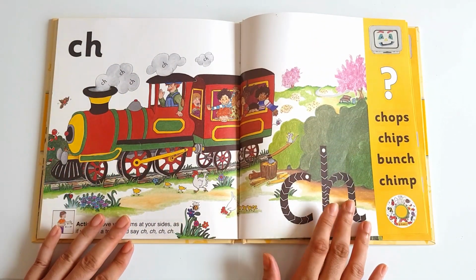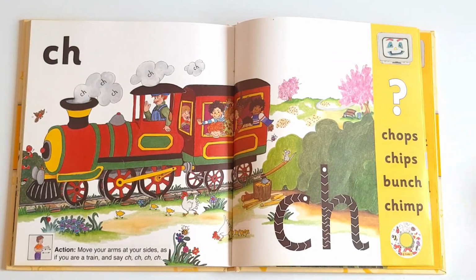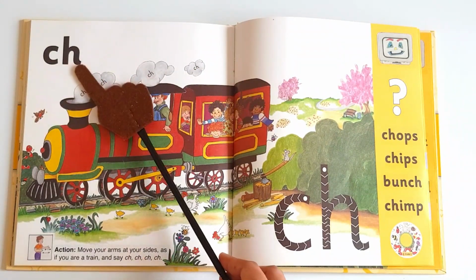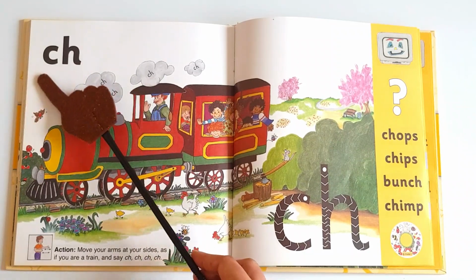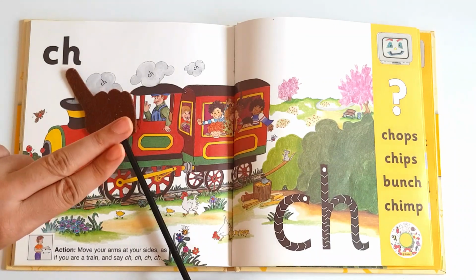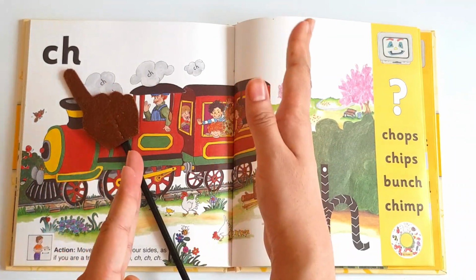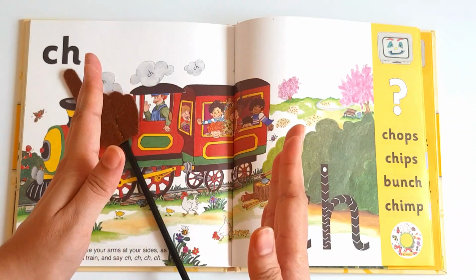So have you got any idea what our sound is today? Yes, this is ch, ch, ch. When K and H are together, they become friends and make a new sound. That is ch, ch, ch, ch.